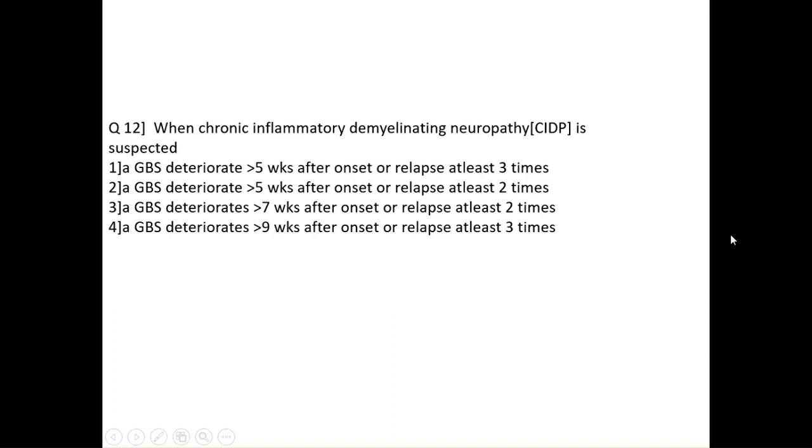When chronic inflammatory demyelinating neuropathy, that is CIDP, is suspected, which is the answer? One: GBS deteriorates for more than 5 weeks after onset or relapses at least 3 times. Second: GBS deteriorates more than 5 weeks after onset or relapses at least 2 times. Third: GBS deteriorates more than 7 weeks after onset or relapses at least 2 times. And fourth: GBS deteriorates more than 9 weeks after onset or relapses at least 3 times.